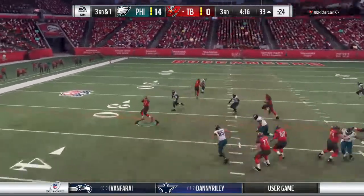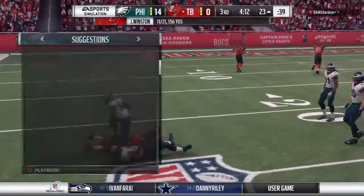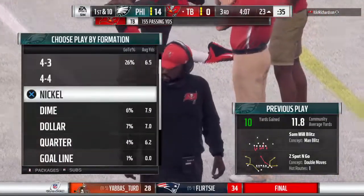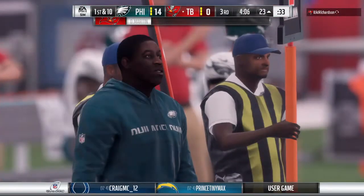On 3rd and 1, here's Winston. And he finds a man. It's Martin. Yeah, brought down, but not before he was able to break the tackle, and the extra effort moves the sticks. We'll give him 10 yards on that one, and that'll earn him a fresh set of downs.